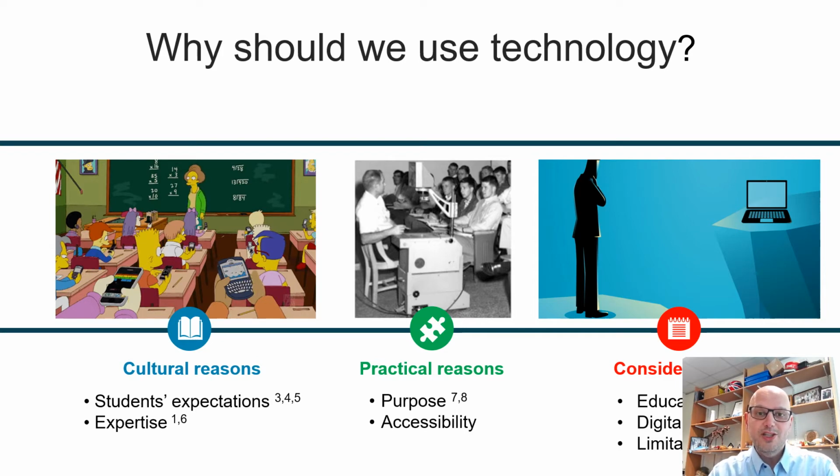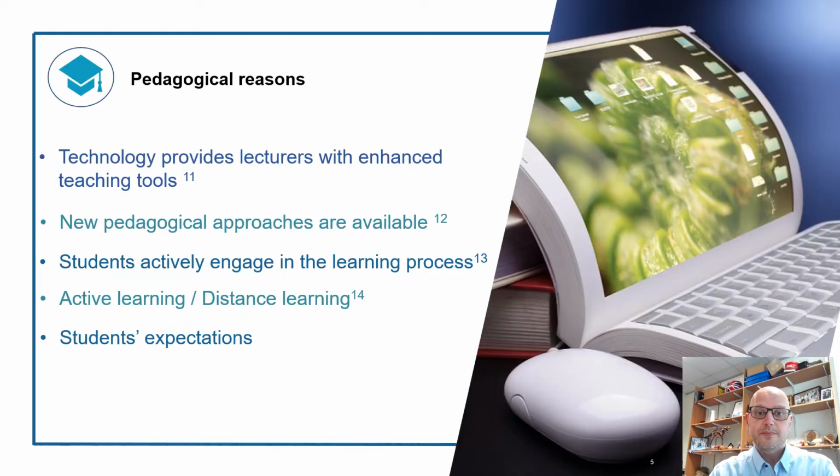And we have to mention the digital divide. In a recent period, it was found that up to 27% of UK university students were unable to access online learning, along with other limitations.